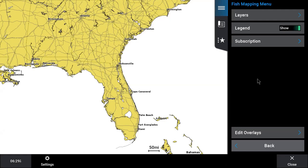From there, we select the layers button, and we have a legend button, which I have turned on. I typically keep it turned on. It's helpful to have the information shown, and you'll see that as we go along. There's a subscription button as well.